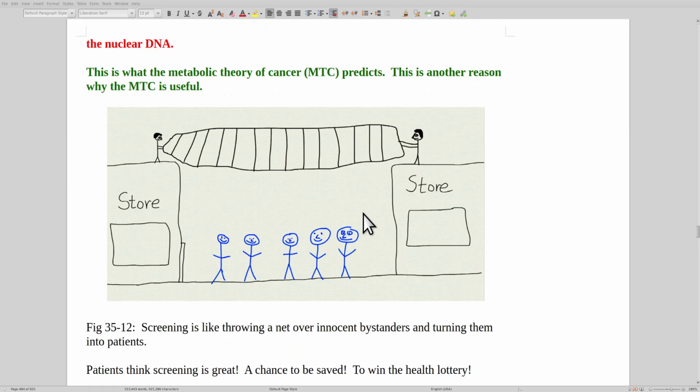All right, now, this was just a picture of screening. I got a picture of screening here. Basically, I think screening is kind of a joke. And I know people love screening. If you talk to the average patient, and I've talked to a lot of them, they think screening is this wonderful thing. And some patients will tell you, screening saved my life. And even the ones who suffer the complications of screening usually don't understand that they've been chumped.